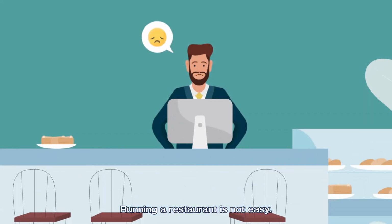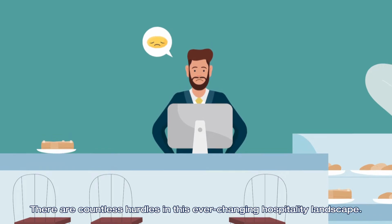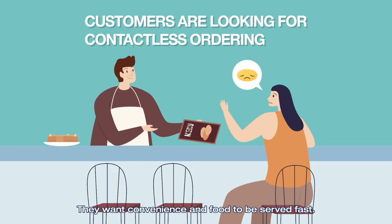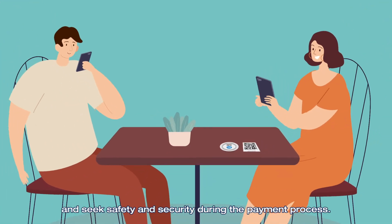Running a restaurant is not easy. There are countless hurdles in this ever-changing hospitality landscape. Customers are looking for contactless ordering. They want convenience and food to be served fast, and seek safety and security during the payment process.